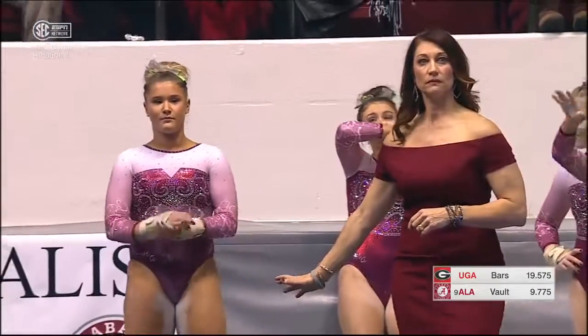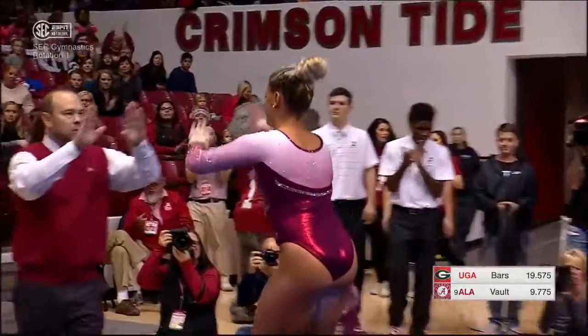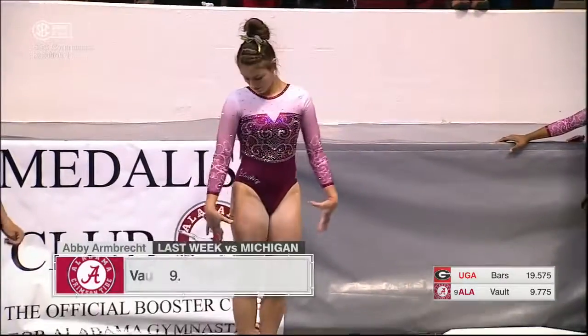Interesting. I like that vault better. Small hop routines. They're executing their game plan. 3 for 3. Now Abby Armbrecht had a little more of a weight than she anticipated.